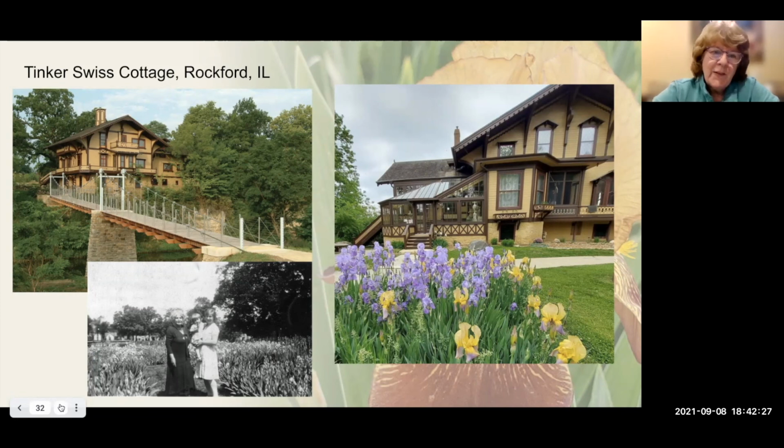So it turns out that Jessie Hurd Tinker, who lived there, was a huge gardener. There's a picture of her down there with her big iris garden. But there was a children's home across the road, home for orphan children. And according to Dolores, the neighbors won't go on the property because they've heard children's voices. They think they've seen Jessie wandering through the gardens, but it didn't matter to HIPS.